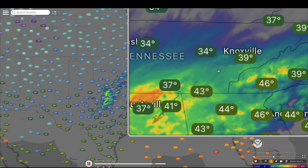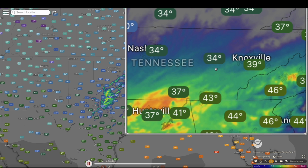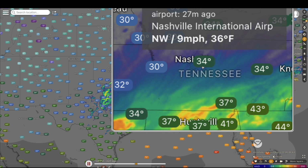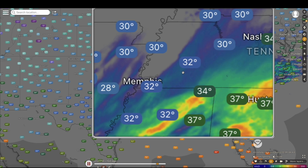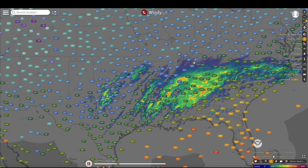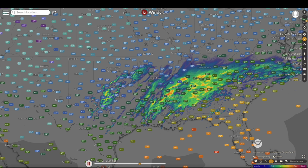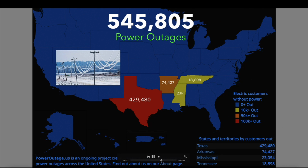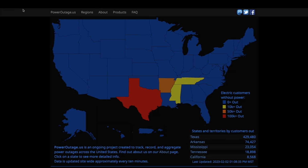And tonight, as the temperatures get down below freezing again, it's very close to freezing right now. You can see up here in Tennessee, 34, a couple of areas of 34 degrees. Some areas near Memphis, it's still 32 and 30 degrees, so that precipitation in that area is freezing, and that's what's creating the power outages. Over 500,000 customers right now without electricity as I do this video.